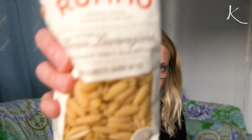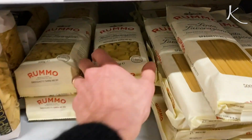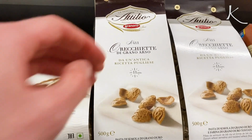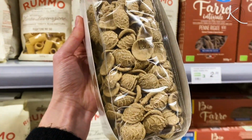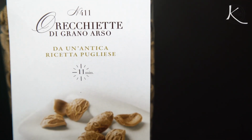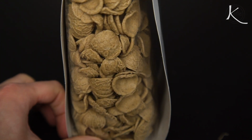I haven't ever really had these before. This is gnocchetti sardi. I almost always try and get a pasta shape that I am not familiar with, and try cooking with that, because that's always fun. And then I also got, this is specific to this region, I'm in Puglia, this is orecchiette. It is a shape that is known in this area, and I love it.